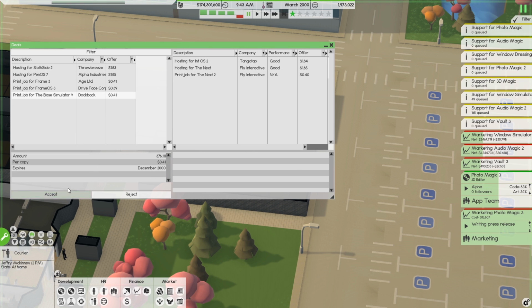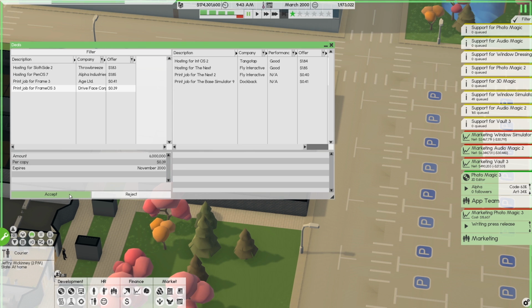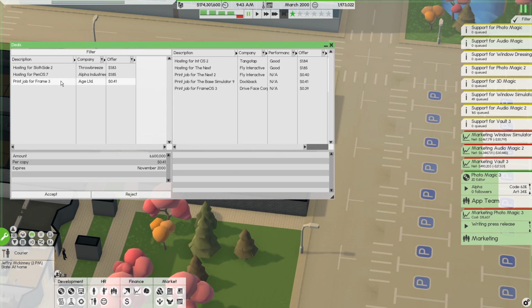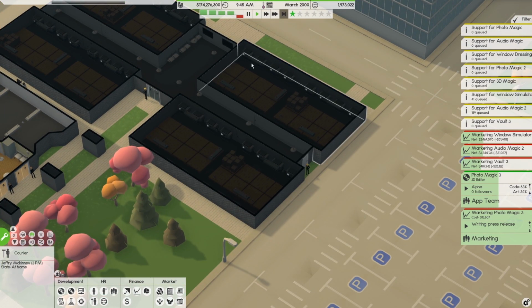Amount. Oh, well, that's easy. Yeah. Oh, yeah, it's the year 2000 now. 6 million by November. We can do that. This is crazy. I don't know how many of these we should take. Let's test out that. So now these are all spring to life and start printing.